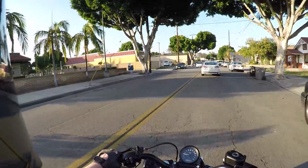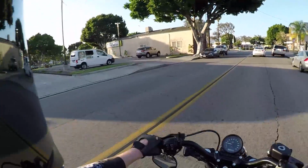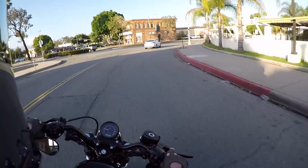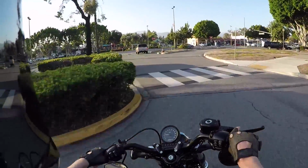The mirrors on this bike are flipped upside down underneath the handlebars. I think this is the only model Harley-Davidson makes where they do that. They flip the mirrors upside down like that. And if you don't like them like that, they can be flipped right side up very easily. But I like the style.